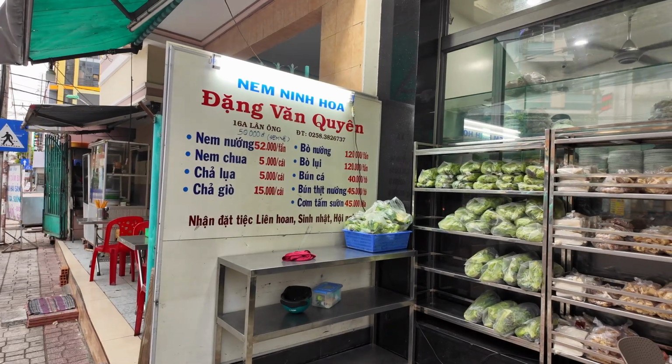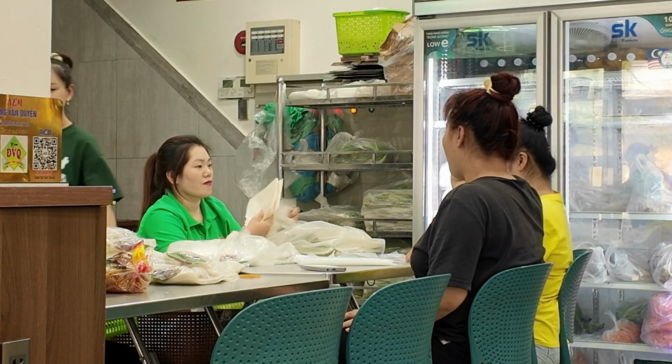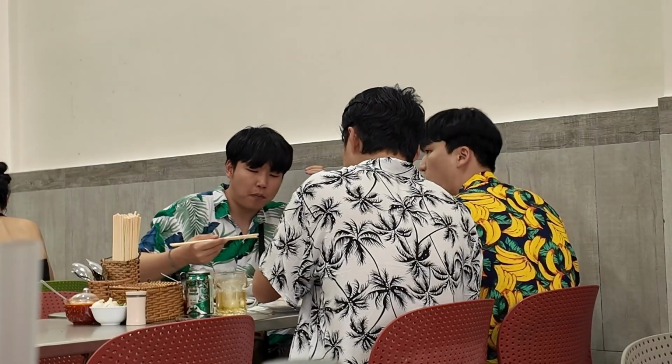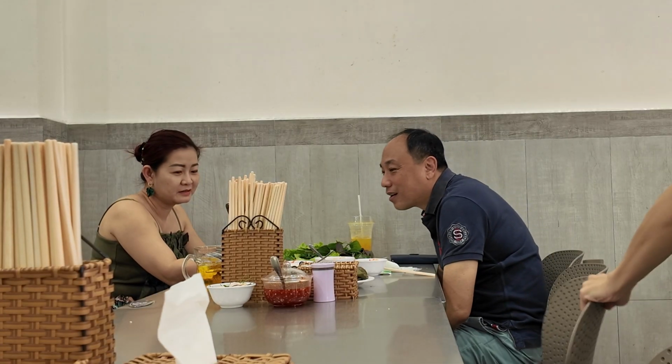Nem nướng is grilled pork skewer, but it's not any skewer. This dish is so popular that it's gaining popularity all over Ho Chi Minh City in recent years as well.